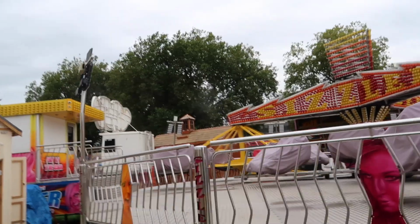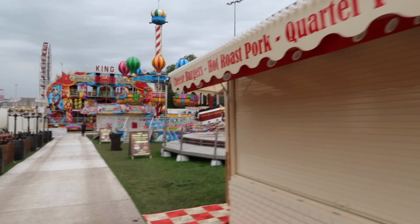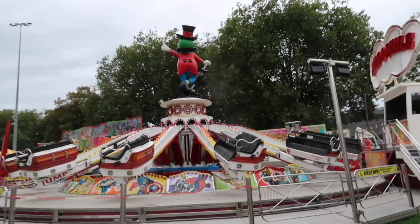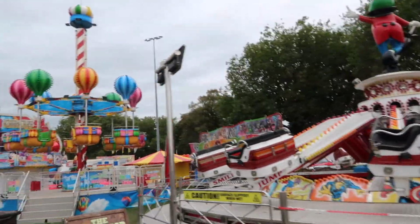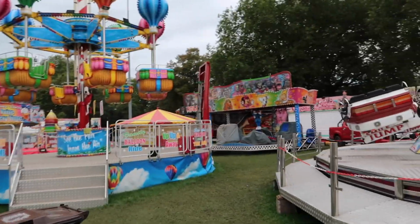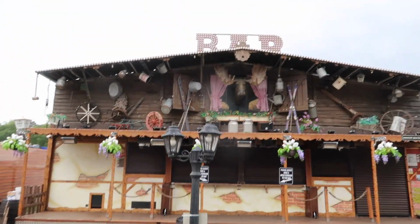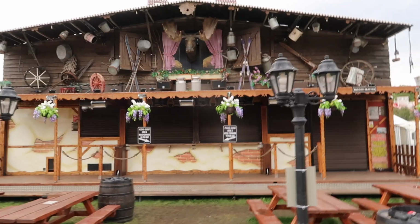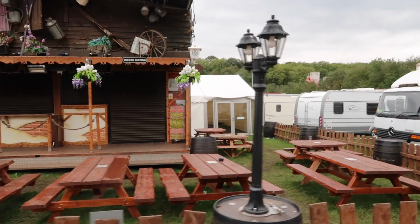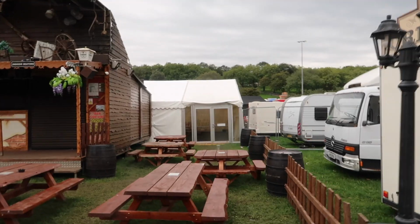Got a sizzler. One of the jumping smiles here as well. Here we do actually have a Bavarian style bar. Has got indoor seating as well. Looks like they've got extra seating at the back this year. That's not normally there, extra marquee.